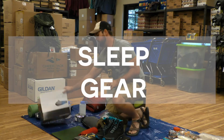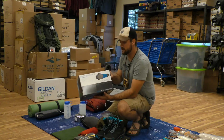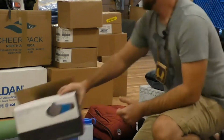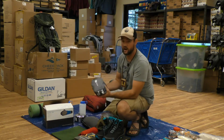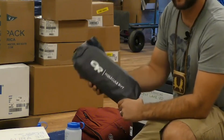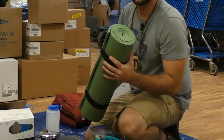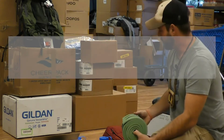As far as sleep gear is concerned, during the summer, we use a plus 35-degree rated sleeping bag. Keeps you plenty warm at night with the temperatures that we're dealing with. And as an additional line of protection, you also have an Outdoor Research bivy as well. Just adds an extra layer of protection there. And then you've got your standard camping ground pad that you would have below you too, to kind of act as additional insulation from the ground.